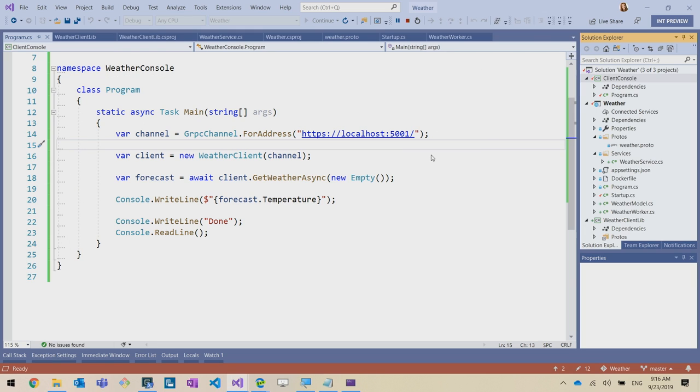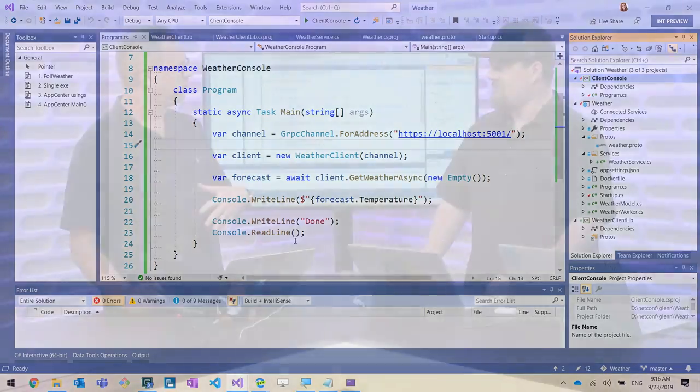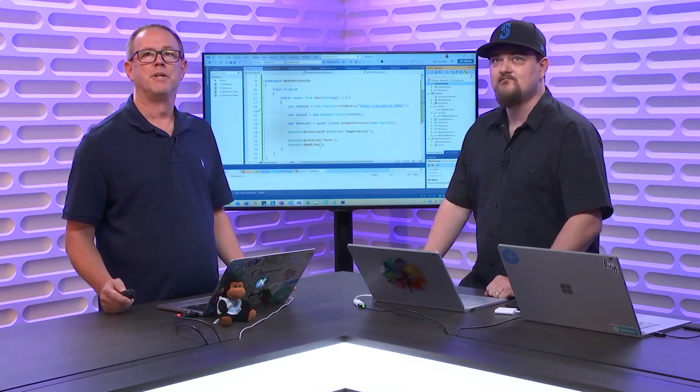So in just a few minutes, we built a brand new project using the worker service. Yep. A long running process like you would build a microservice. Yep. That goes out and fetches weather from an endpoint somewhere. And then we actually add a gRPC to that service. Yep. So a client can call into that and get that weather data back. Yep, absolutely. Well, let's switch back to the slides for a second.